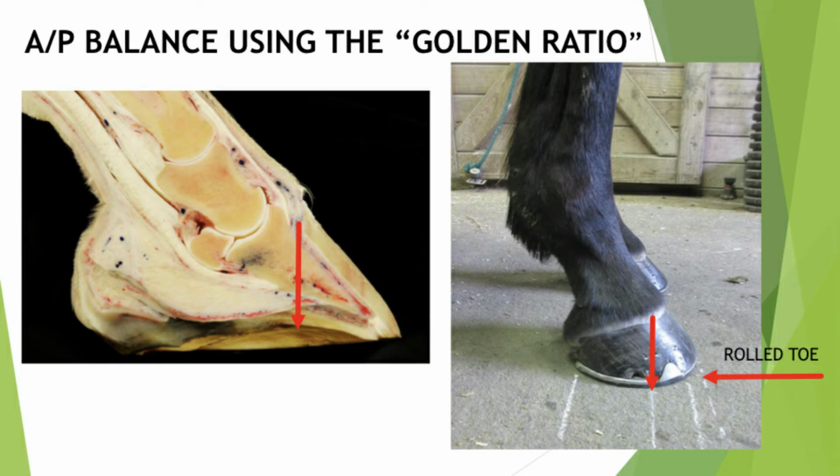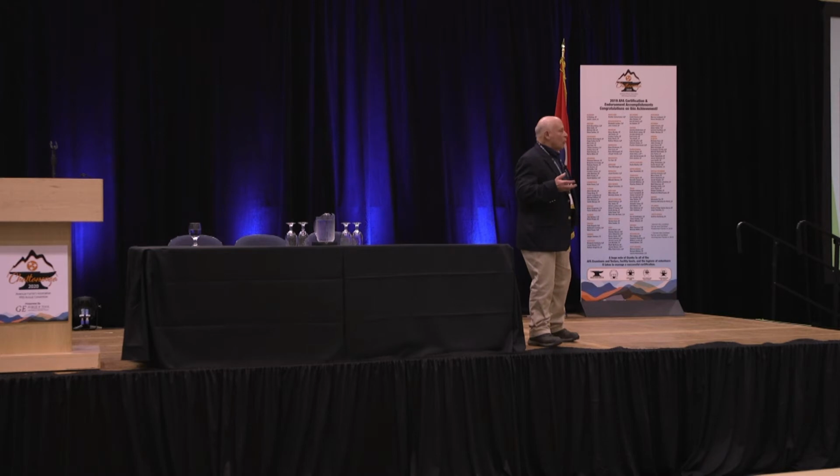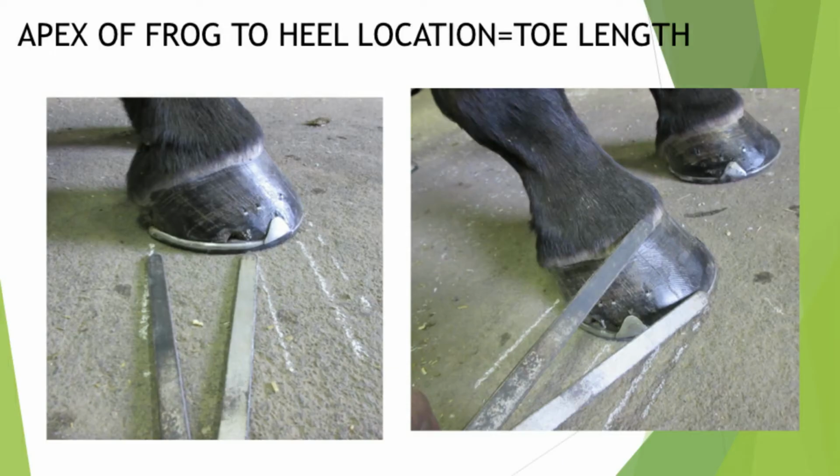We can put external markers on the foot and map this out. And here's our modification to achieve what we call the golden ratio at 1/3, 2/3 balance. Next slide. And you can see I'm using my calipers here. I've got a 1/3, 2/3, if we could flip it over for the front line.